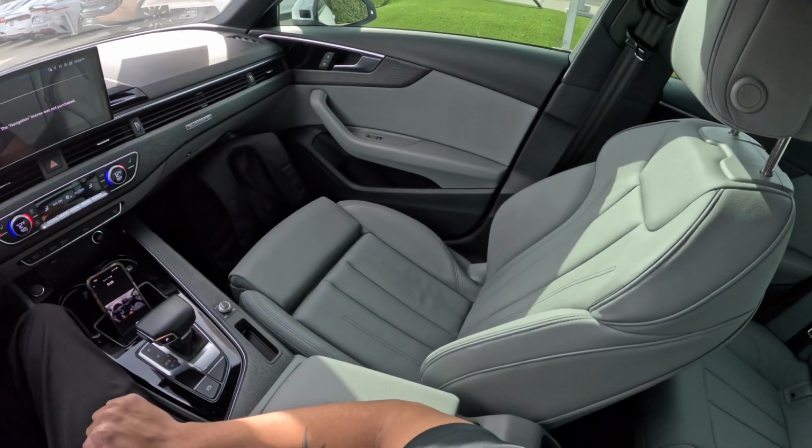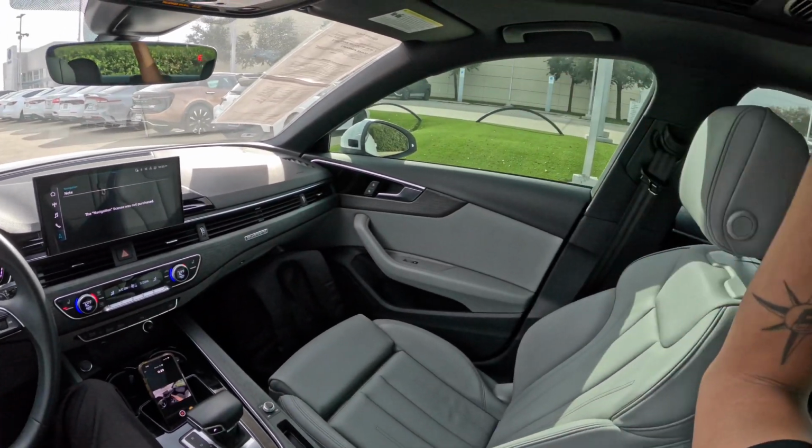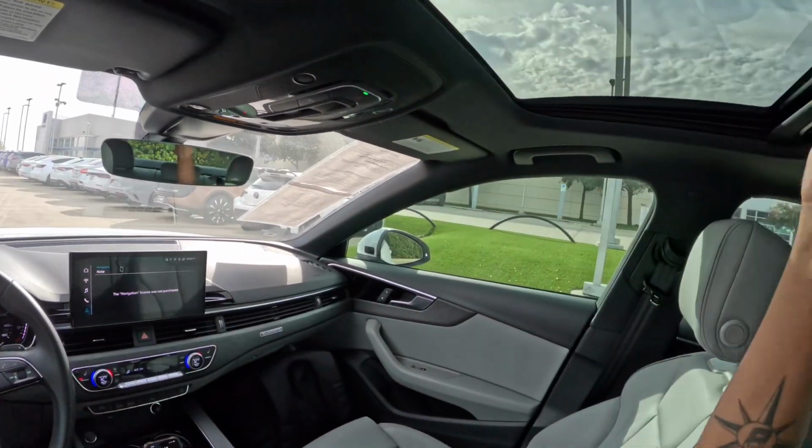So nice interior in here. You have these gray leather seats, wood trim. Nice, pretty big sunroof, as you can see there. There you go.